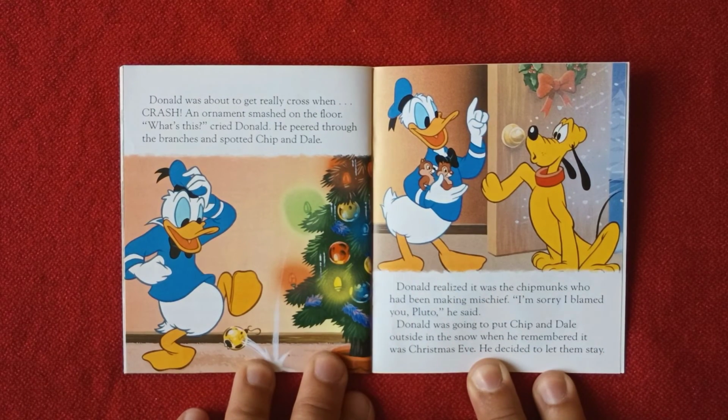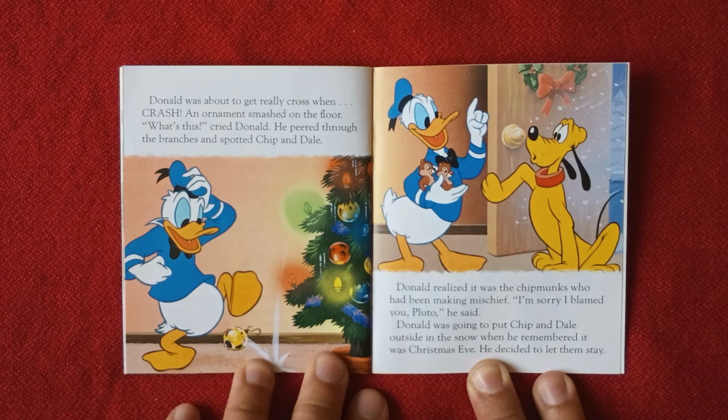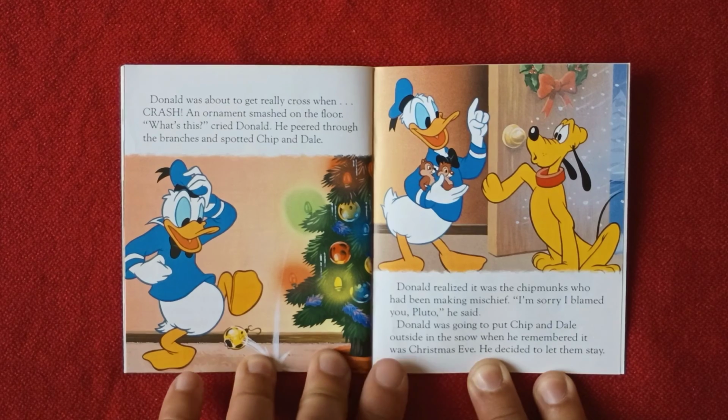Donald was about to get really cross when, crash! An ornament smashed on the floor. "What's this?" cried Donald. He peered through the branches and spotted Chip and Dale. Donald realized it was the chipmunks who had been making mischief. "I'm sorry I blamed you, Pluto," he said. Donald was going to put Chip and Dale outside in the snow when he remembered it was Christmas Eve. He decided to let them stay.